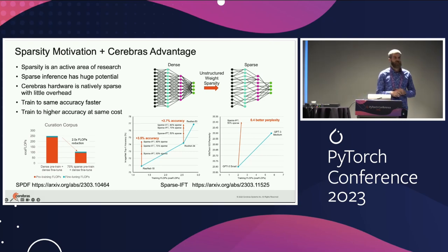We've demonstrated the ability to train to the same accuracy faster using sparsity on the left plot, SFTP, and to train to higher accuracy in the same compute budget by increasing the model size and compensating using sparsity, sparse IFT, on the right. All of this is enabled using a simple but extensible PyTorch API.